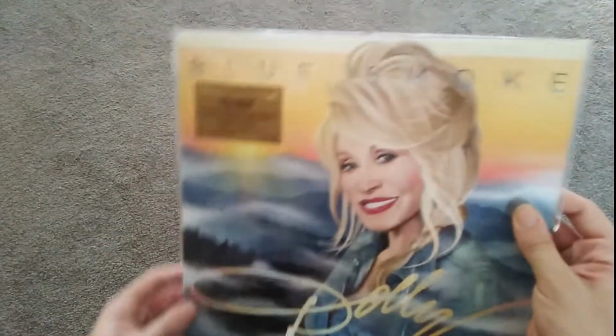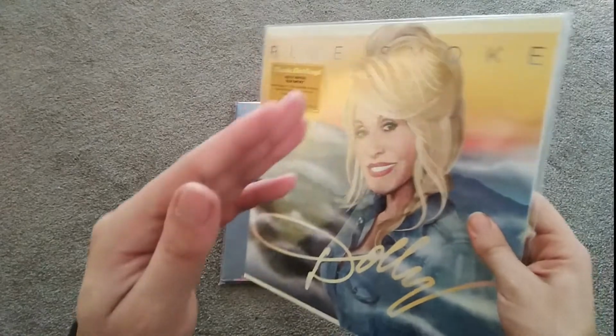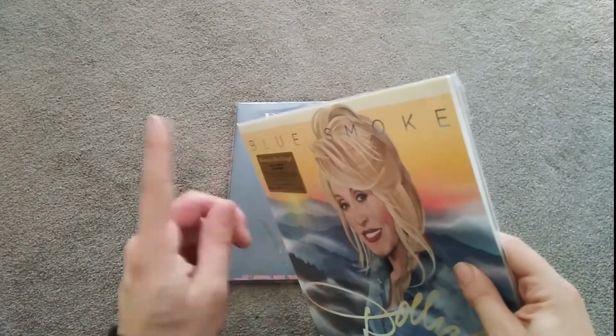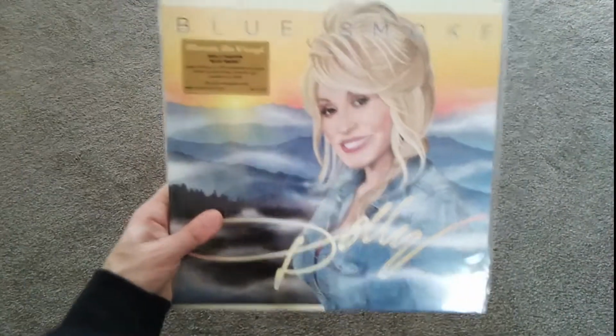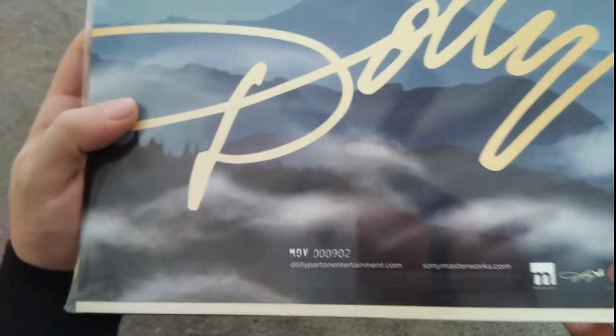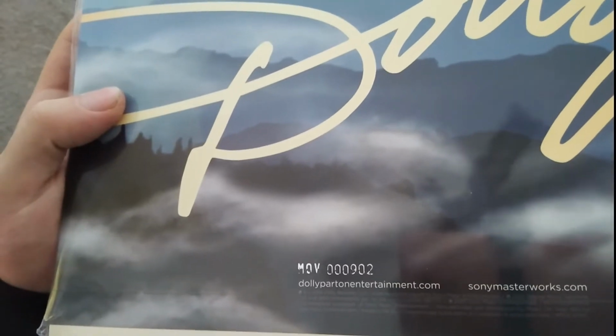That's all it was, which I believe is superior to the American version, which I'm not sure who pressed it or made it, but Music on Vinyl, knowing them, they do really good pressings, so I recommend getting these Music on Vinyl releases. And this one I tracked down, I didn't care which version I got. This is the limited one, and this is number 902.